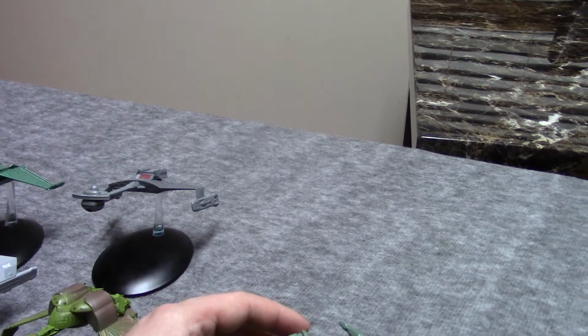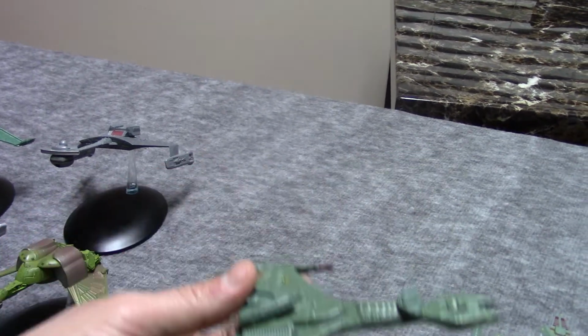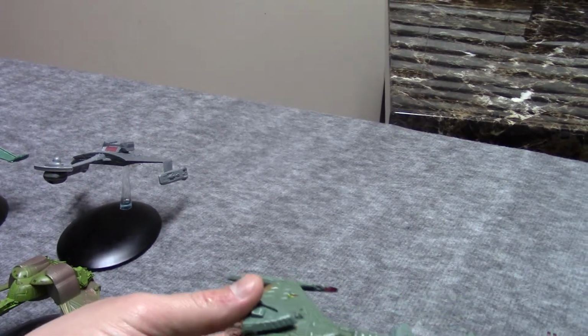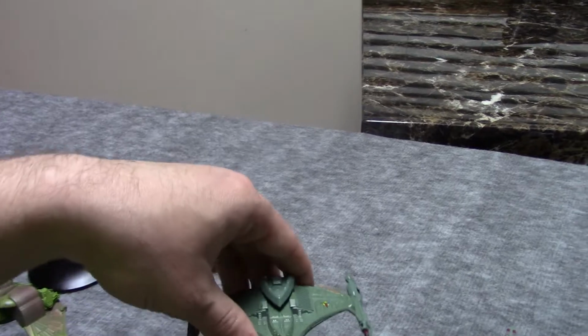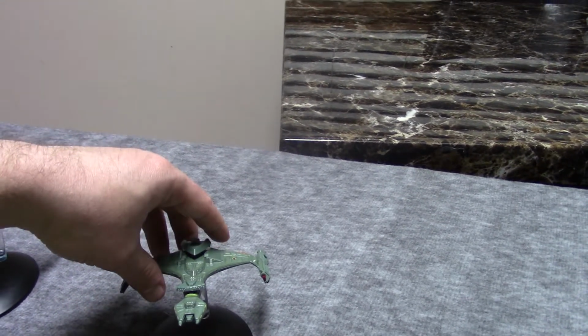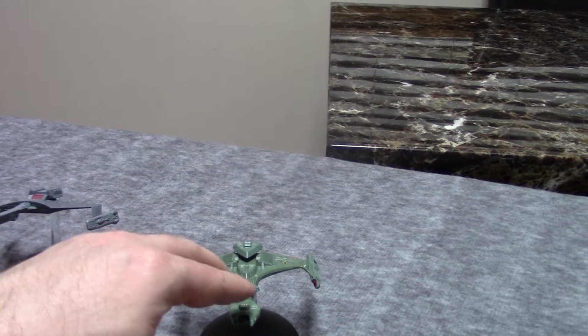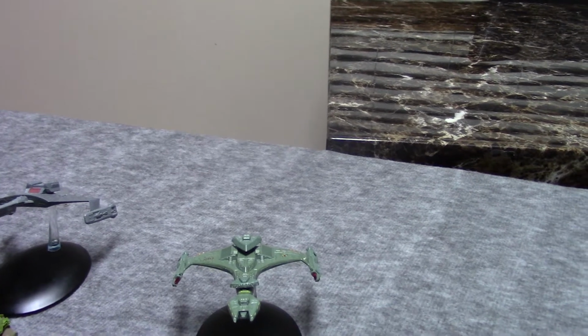This is a cool design. I knew what this looked like because we had models and micro machines and stuff back in the day, but this model is well done and I like it. And see, now we're getting into where they just keep repeating themselves. Mostly it was Bird of Prey and Vor'cha and Klingon for years and years.